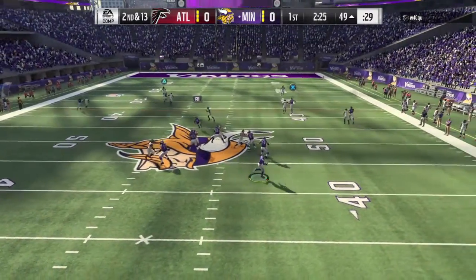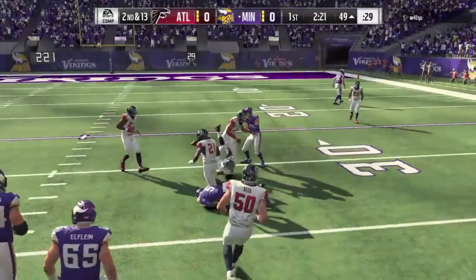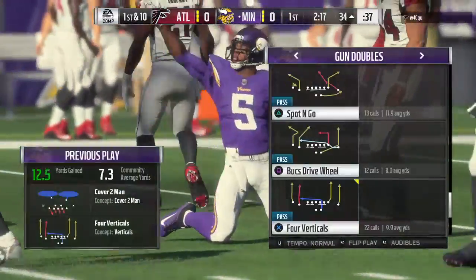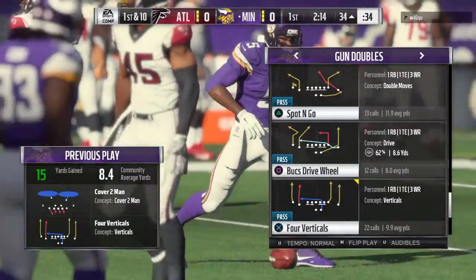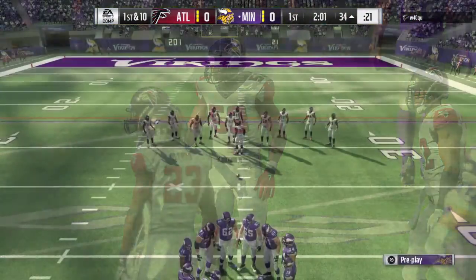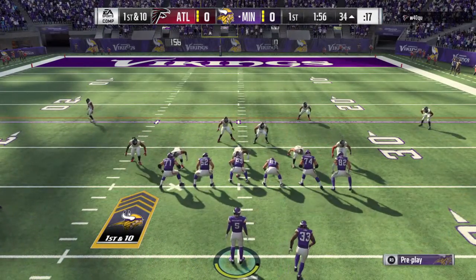Second down, Bridgewater. Eluding the pressure right. The escapability in evidence there as that one good for 15 and a first. You know, I don't think this is the last time we'll see that in this game. This guy has mobility, and they want to use his legs in the game plan. So there will be designed runs as well as his scrambles.